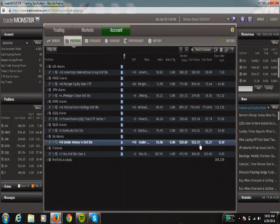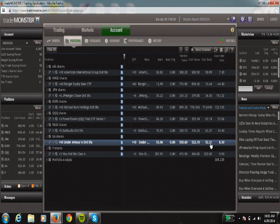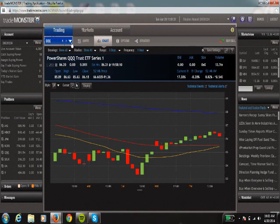Under Armour, I now have 10 shares. I have to change the cost basis to my actual cost basis, which was $114 a share, so it'll be like 57 per share or something like that. But I do like Under Armour right here, especially ahead of earnings, because I do think that they will be.